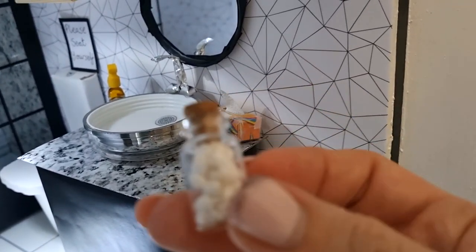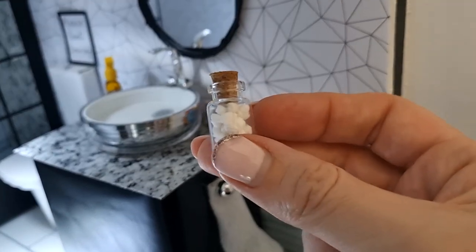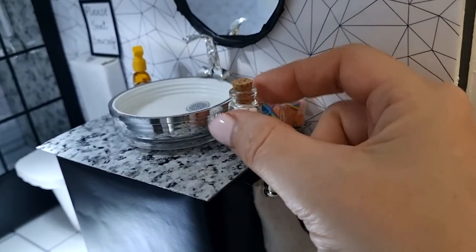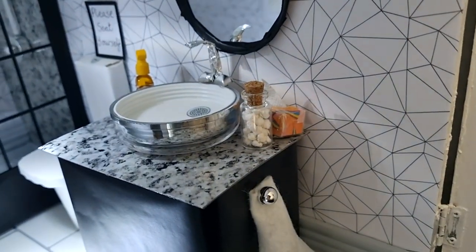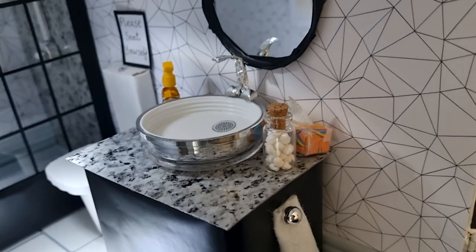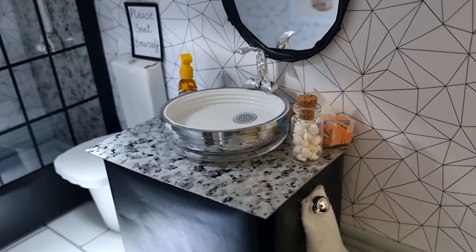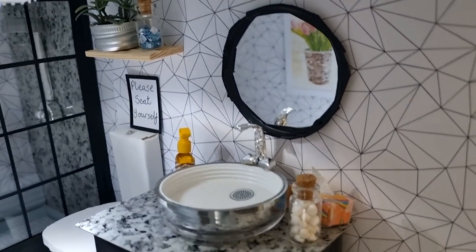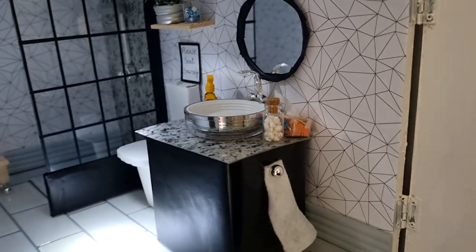And this time I have refilled it. So I've just got some tissue paper and rolled them up into balls. So that's now my cotton balls jar, which I think looks great. And the round black mirror there looks fabulous. And it's really looking like a very modern bathroom.